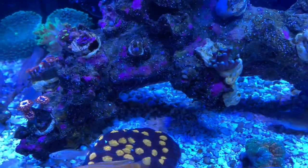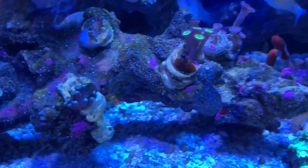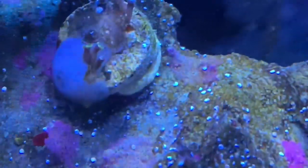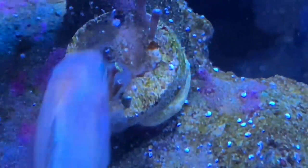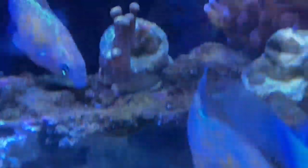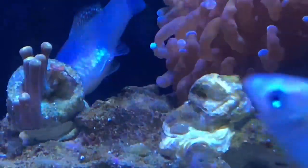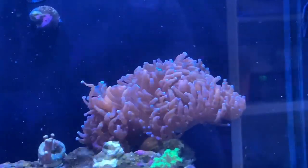For one thing, the zoanthids and palithoa are finally rebounding. There are still a few here and there that are having slight issues, such as this one with a sponge growing up right around it. I'm hoping that'll come along. And also, this palithoa up here is being menaced by the torch right beside it.